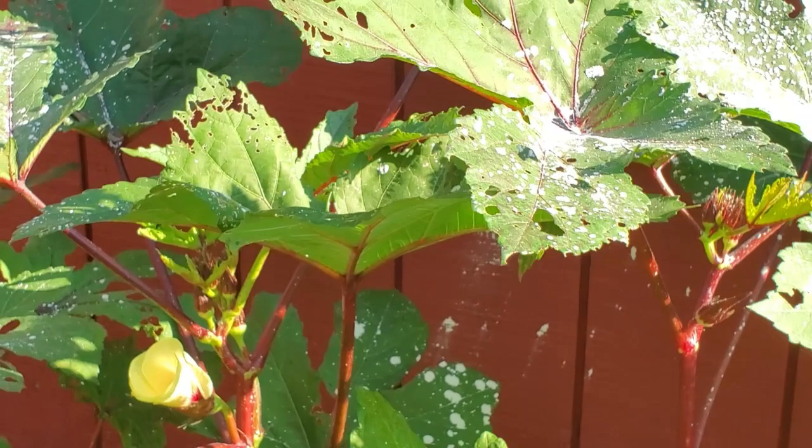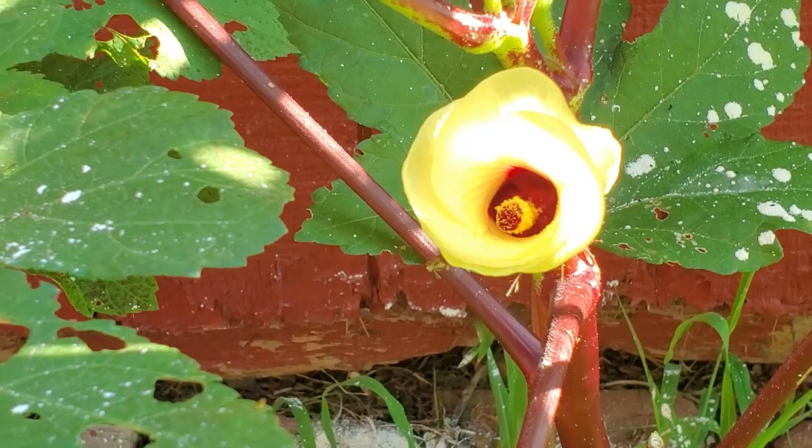Look at this bloom. I can't pass that up. Y'all have to see that.